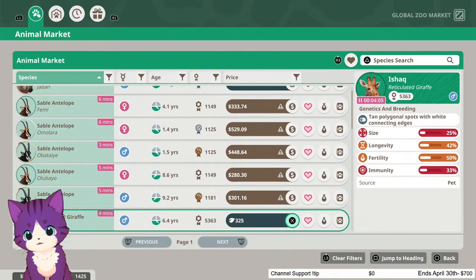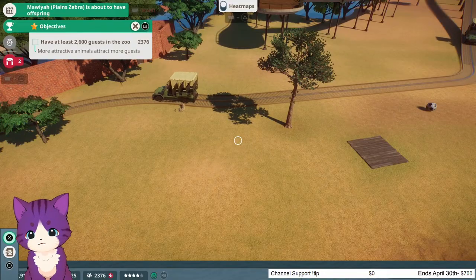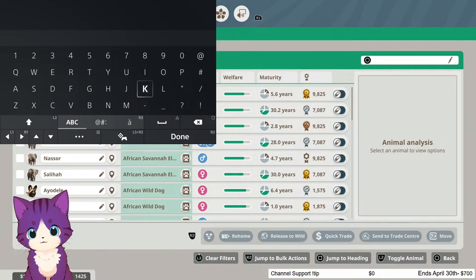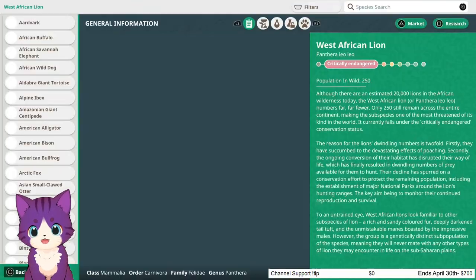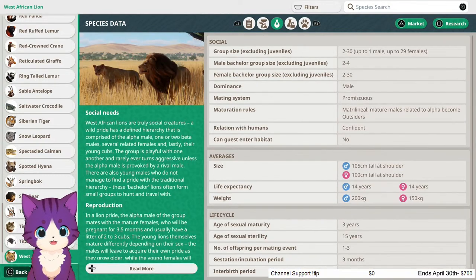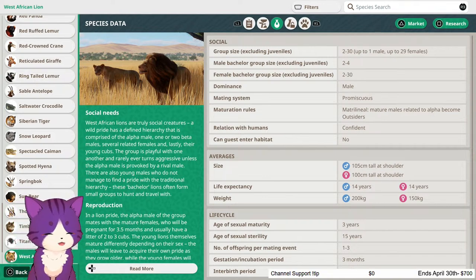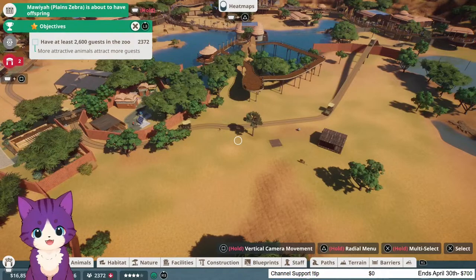Right, have we got another lion available? No. They're probably going to complain pretty soon because there's not enough of them really. Search species, lion. So let's have a look. 2 to 30, 1 male and 29 females. So yeah, I can only have the one male and I need a load of females, and there's only 2 lions at the minute.